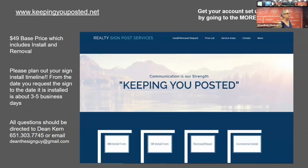The sign installs. Dean Kern is who we use for our sign install company. The website up there, keepingyouposted.net. Price is $49. That includes the install and removal. Obviously, if you want a brochure box or anything else like that, there are additional fees. The website will get you to him with all of his information.